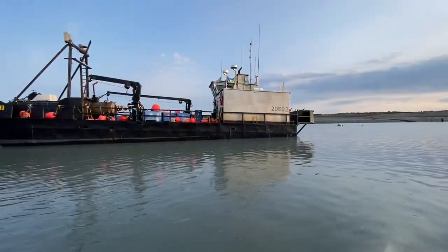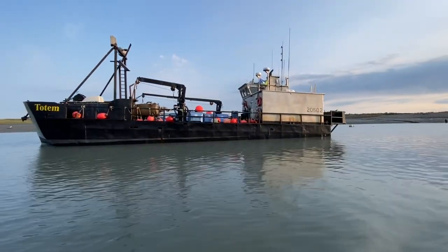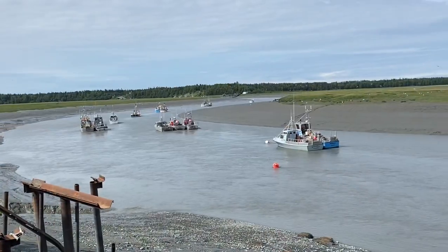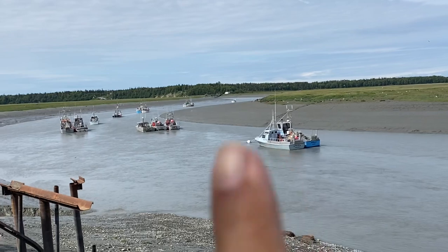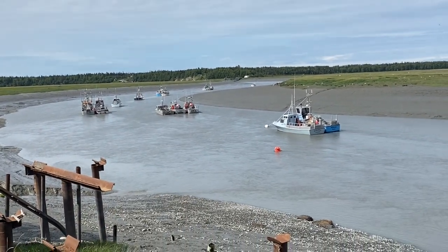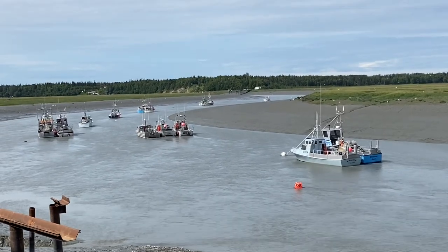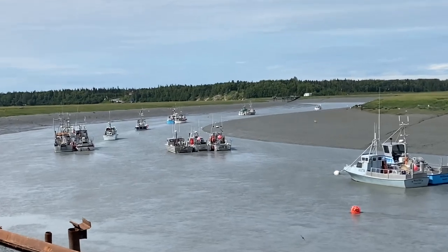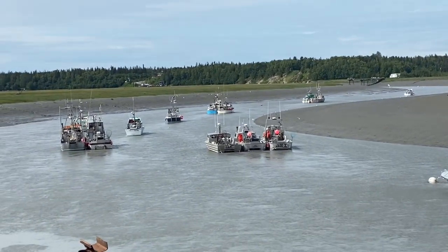This is a tender boat. It's actually able to unload commercial fishing vessels out at sea. So it's so neat. If you look at all these boats right now, they're all facing downriver. But when the tide shifts, they'll slowly start to swing around and face upriver by the time the tide is completely flip-flopped.